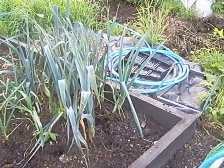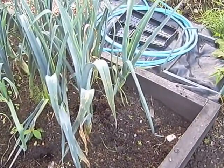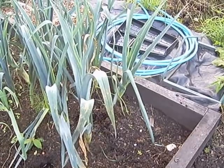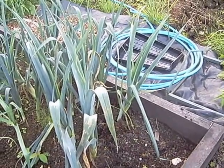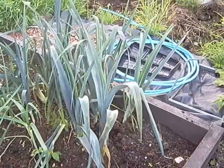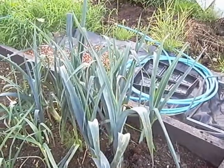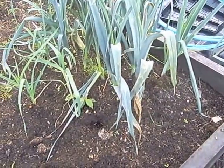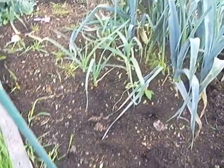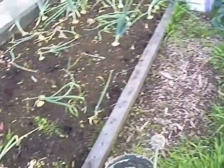Okay, leeks. As you can see, some of these leeks are starting to get rust. Not sure whether it came from the garlic that was in there before, because that got rust as well. But they're setting up flower spikes. So the ones with flower spikes, I've cut those off and harvested a few. They're still fine to eat, they're very nice, but not going to do very much else, I don't think, while there's rust all over them. And this bed needs weeding as well, because it's full of mare's tail and grass and all sorts.